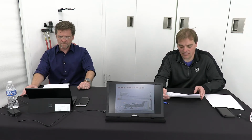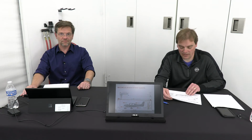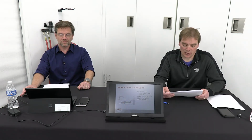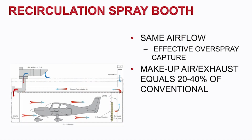So basically what we have is the same flows with the recirculation booth in the working space as a conventional, but the added benefit of conditioning less air and the user using those cost savings to their benefit. The recirculation spray booth again has the same airflow as the conventional for effective overspray capture. It has the same pressure control, and like I said, makeup air and the exhaust is typically 20 to 40% of conventional systems.